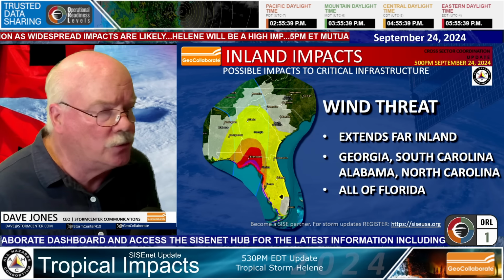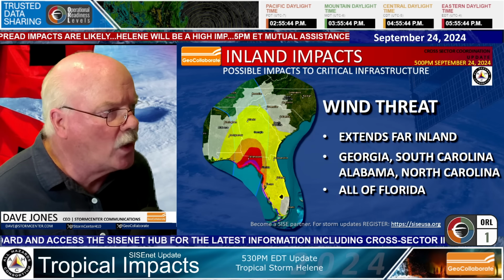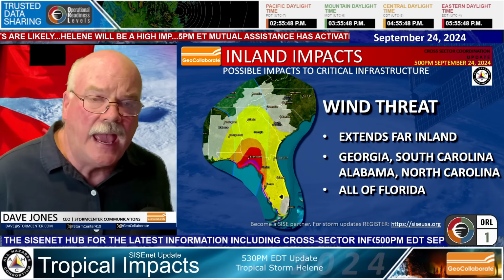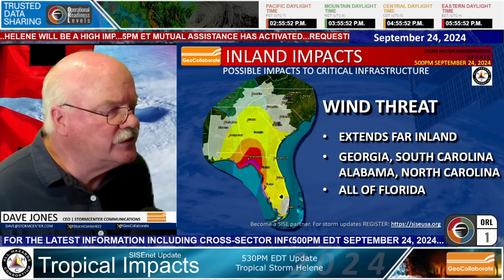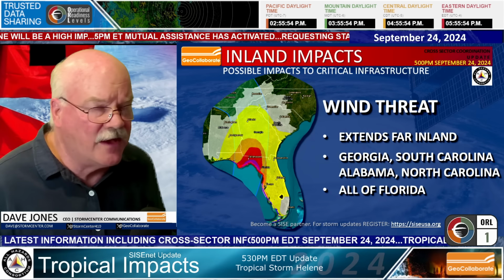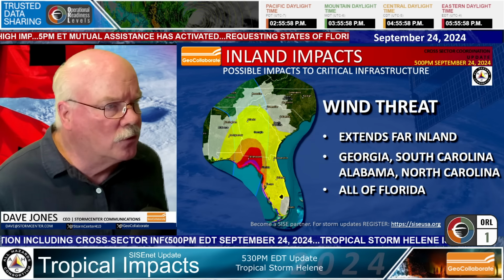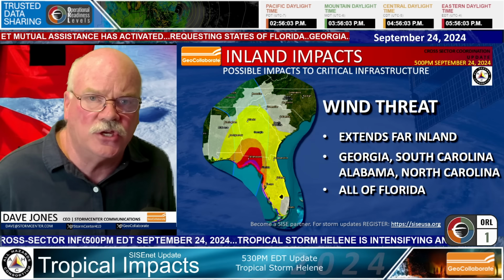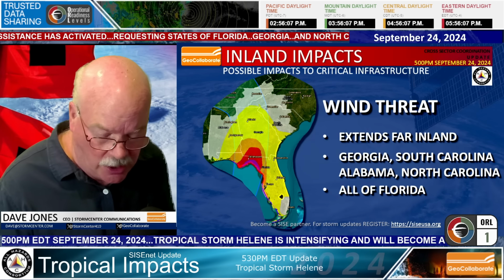But it has extended to include the Atlanta metro area, even into parts of extreme western South Carolina and eastern Alabama. So this is expansive, and it looks like we're going to have impacts from these storms' wind throughout the state of Georgia. That's going to be quite a power restoration effort, which is why mutual assistance is already underway.